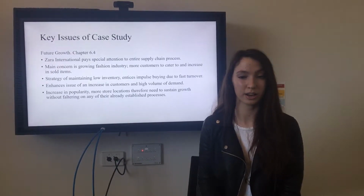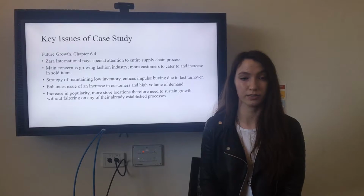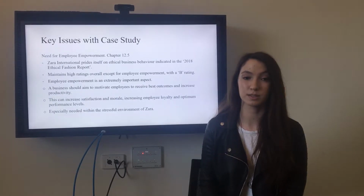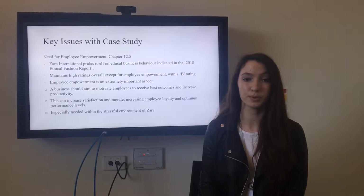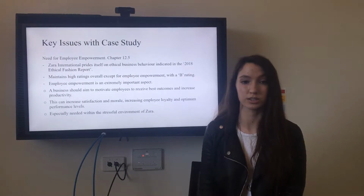With an increase in popularity, more stores are being placed in more locations. Therefore, Zara needs to sustain their growth without faltering on any of their processes. Need for employee empowerment. Zara International prides itself on ethical business behaviour indicated in the 2018 Ethical Fashion Report. The business maintains high ratings for their policies, sources of their materials, and their relationships with both suppliers and auditors.